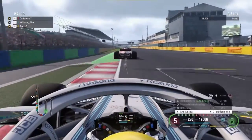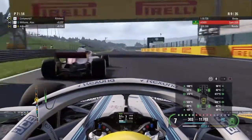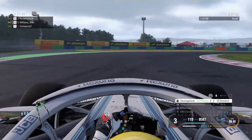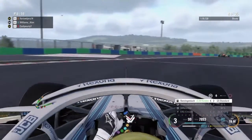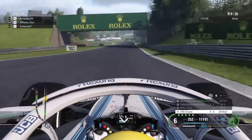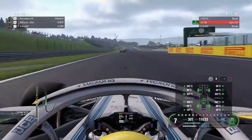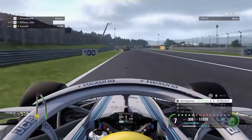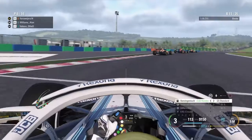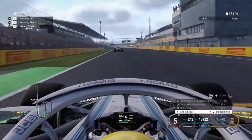And let's see, are we able to make a move here? We are using the slipstream and he doesn't really defend the inside, so we are braking late and make the position stick up into P6 now. And now it's about closing down the gap to the cars ahead. We really try to be as close to them as possible, because they will get an undercut over us when they pit for the medium tires, and that is the point where we really have to push in order to minimize the damage we get.